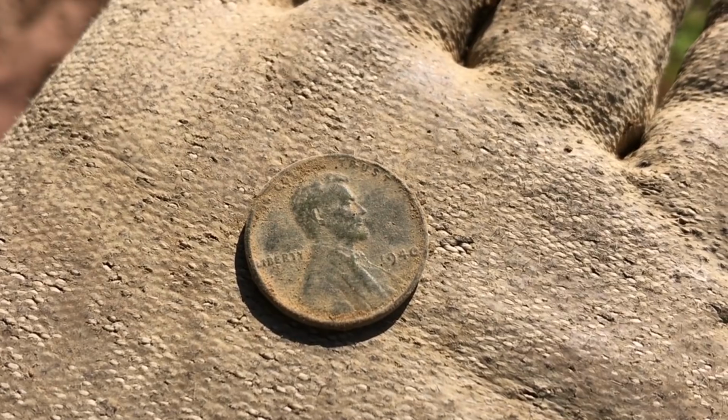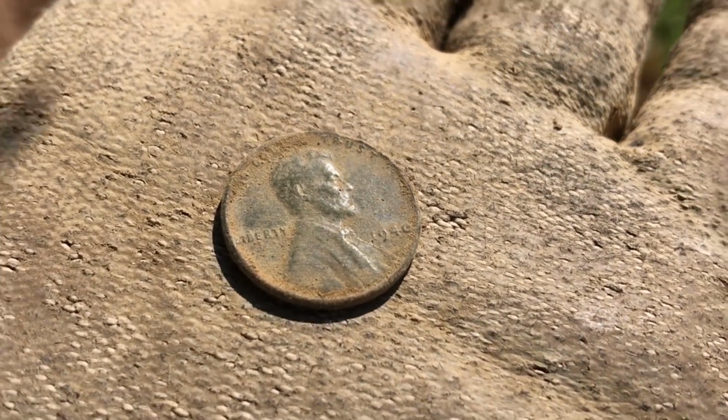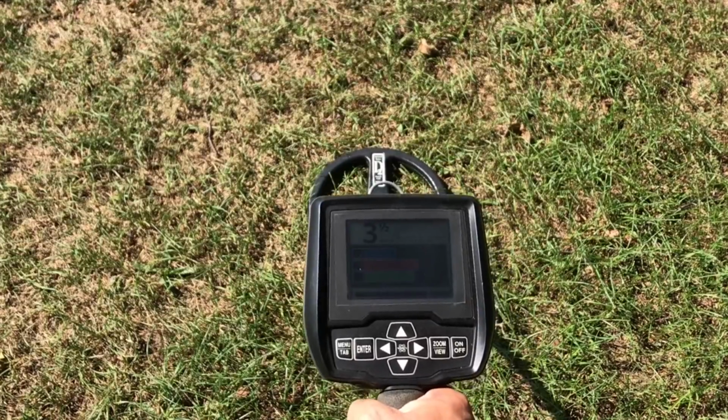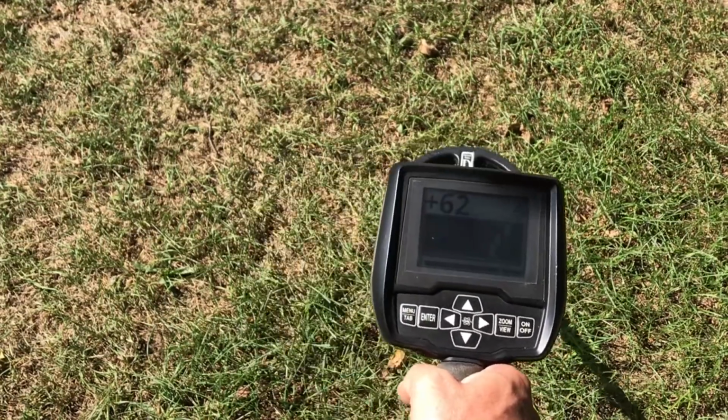What do we have? Is that a 1940? Not a 6. 1940. Well, there's the steps. And here's our next target. It's not quite as deep. The last one was 5 inches. This is 3.5. That's a nice loud 62, consistent.